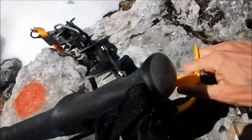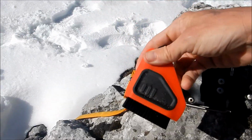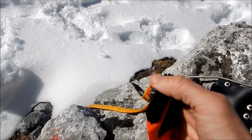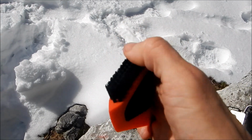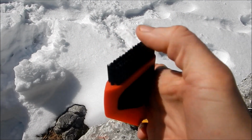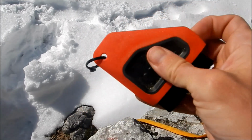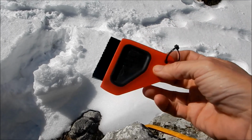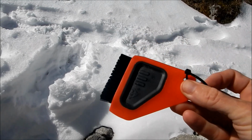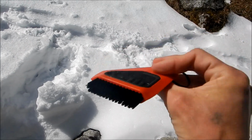Yeah, just getting all the snow off my crampons before putting them in. This is a perfect little snow brush. This is actually an MSR pot scrubber, but the bristles are exactly the right stiffness. And it's got this great little sharp edge here to get into the ice if there's any ice been forming. So this is my new go-to snow brush. In the pocket of my pants. Fantastic.